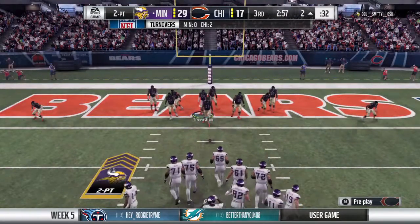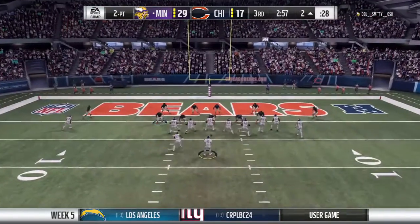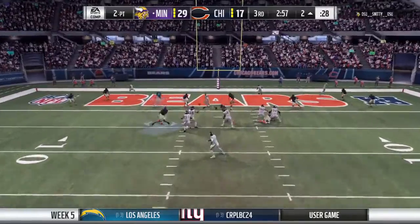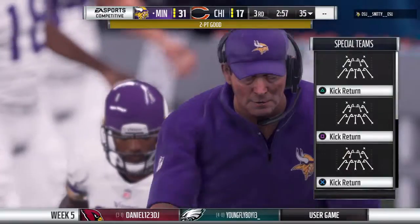spotlighted the athleticism because you and I both know the best athletes on the field, they play on defense. I don't know. I was a kicker. You got to remember that now. Come on, come on. Fine.